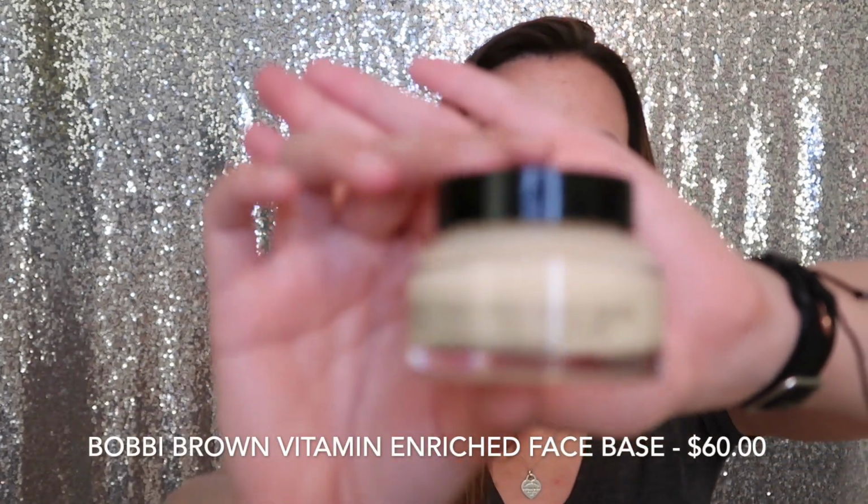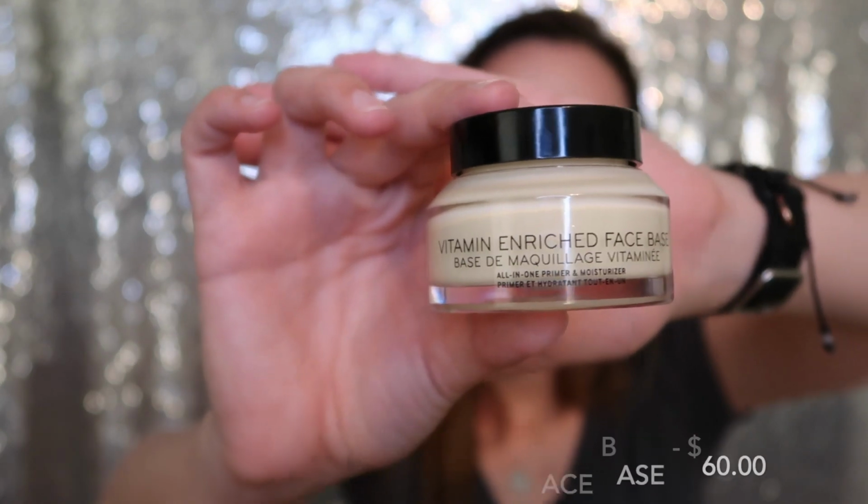So that is it for tools that I'm going to talk about. Then let's move on to face products. If you've watched any recent videos, then you know I have raved about this. This is the Bobbi Brown Vitamin Enriched Face Base. I absolutely love this product. I think it is super hydrating, and it really is a nice primer for face makeup.